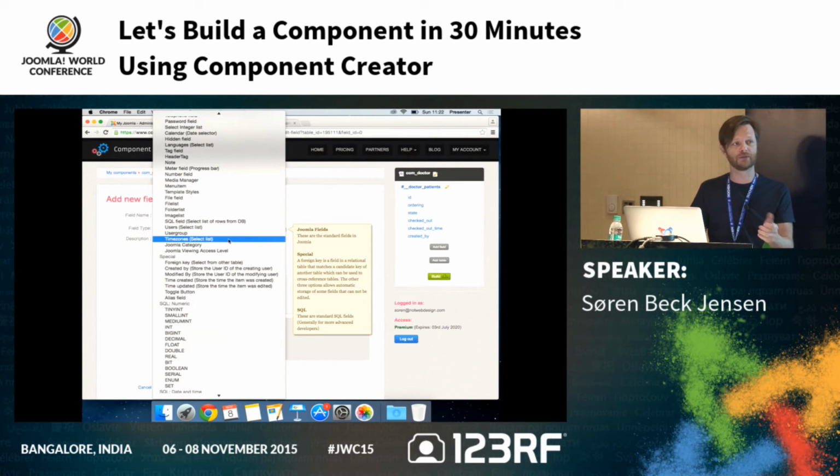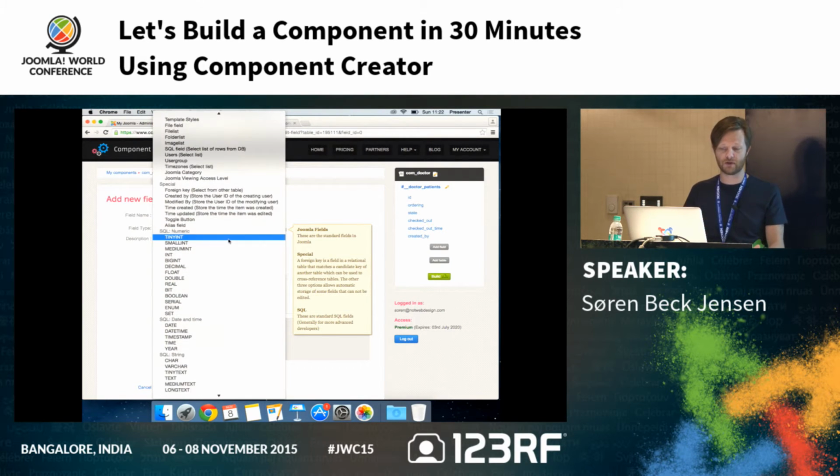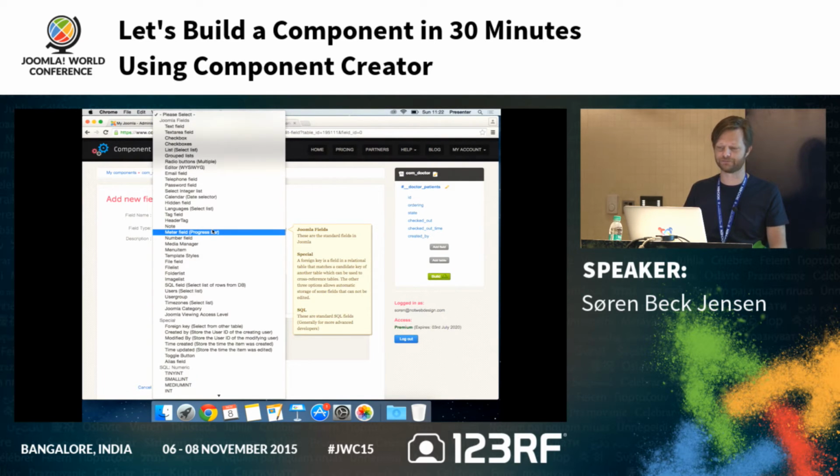You can also use some special fields that are unique to Component Creator. Foreign key, we will definitely look at that in a minute. Created by, modified by, time created, time updated, a toggle button, an alias field. Alias field is for building the URL structure for search engine friendly URLs. Or you could simply choose an SQL field. We have all the different SQL fields that you could choose as well.